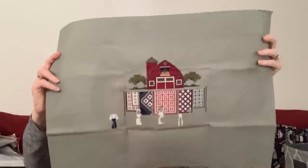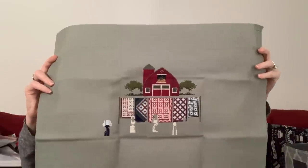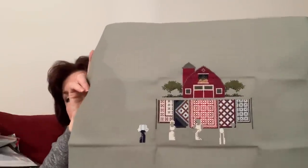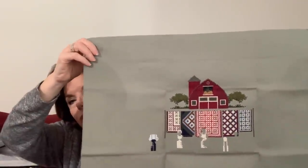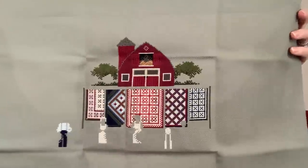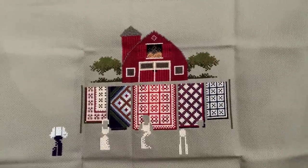So Raspberry Homecoming. I had finished Blueberry Homecoming, and I don't know what I did with it. I don't know if I gave it away or if it's hiding somewhere, but I haven't found it. This one, I am not sure what I'm stitching this on. This is a 16 count piece of Ada in some kind of dark greenish mossy green color. And that's where I am on this one.